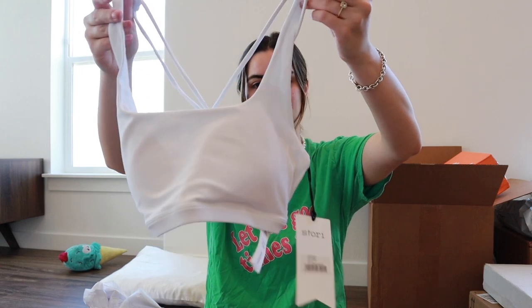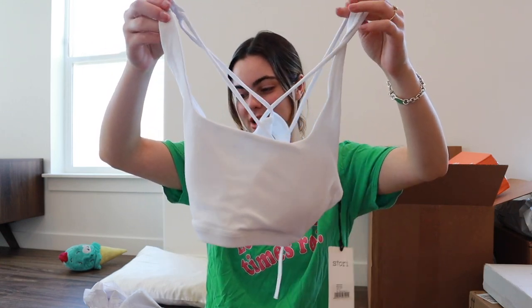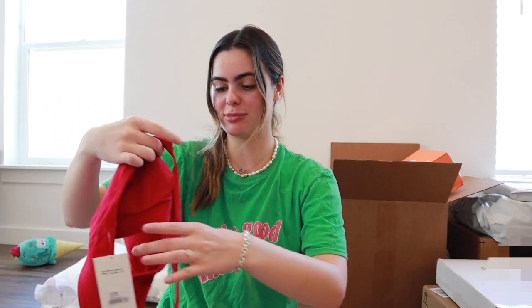This one is from Story Apparel. From Story, we have a little sports bra. Okay, my card was full, but I deleted some stuff because I forgot to reset it, so that was my bad. Okay, whoops, she's crooked. Do we love her? Of course. We have another cute little sports bra from Story.